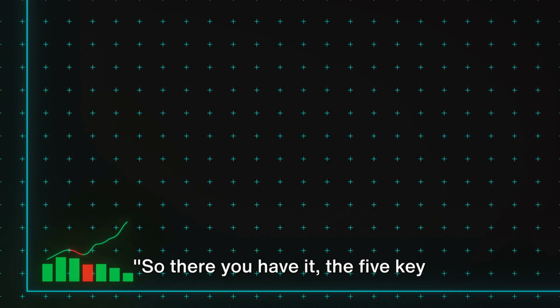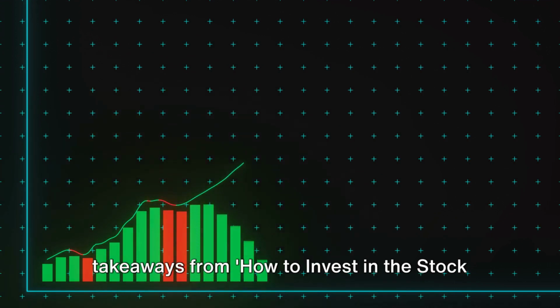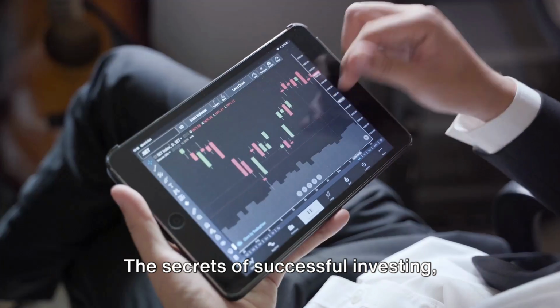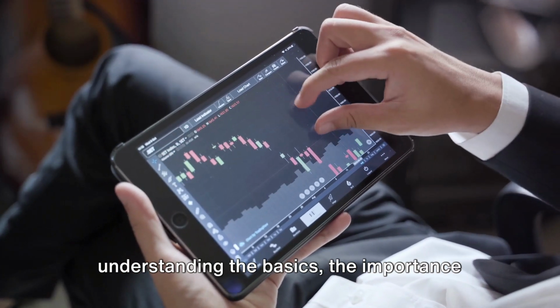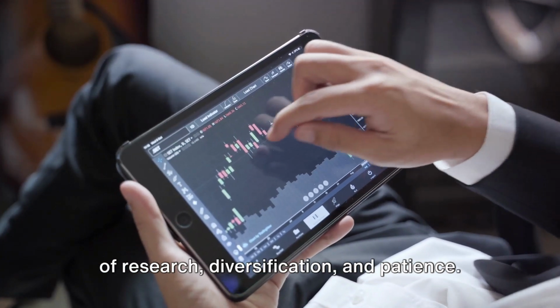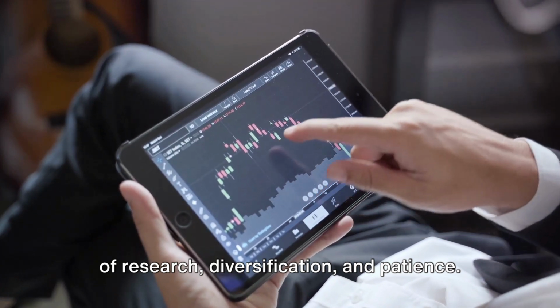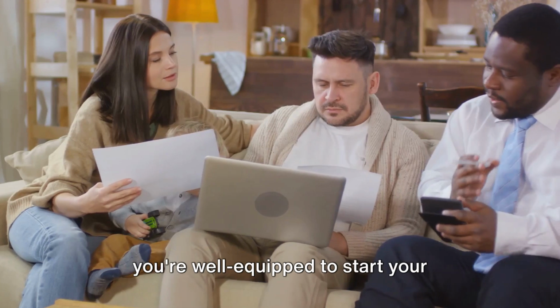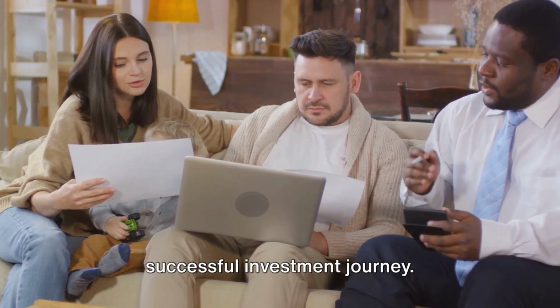So there you have it, the 5 key takeaways from How to Invest in the Stock Market, the Complete Guide for Beginners. The secrets of successful investing: understanding the basics, the importance of research, diversification, and patience. With these strategies in your arsenal, you're well equipped to start your successful investment journey.